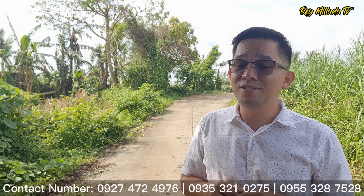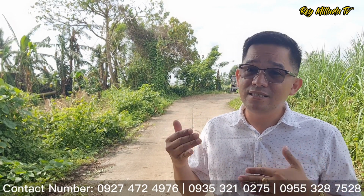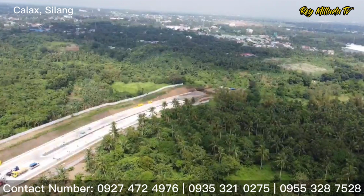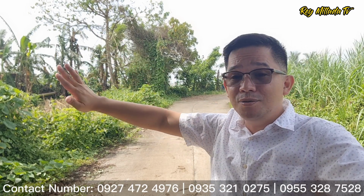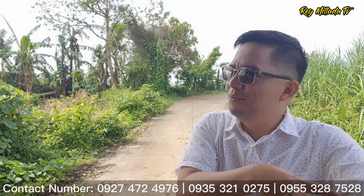And yung pinakamagandang part dito talaga is this property is almost, no, as steps away. So it's about 50 meters away going to Cavite Laguna Expressway. If you are coming from Manila, papunta dito po sa pinaka-farmland mo, napakalapit, napakadaling puntahan. Kapag manggagaling ka naman ng Quezon Province, then dadaan lang kayo ng Islex, then lulusot kayo ng Calax. Napakalapit lang dito puntahan itong farmland.